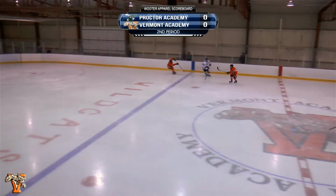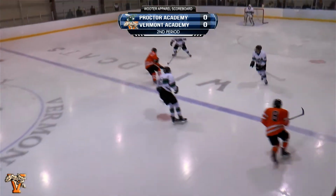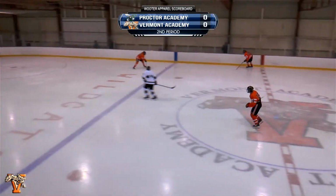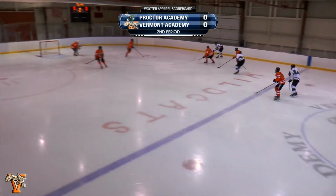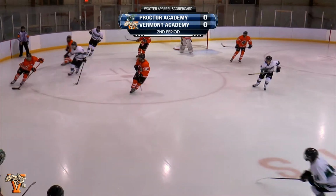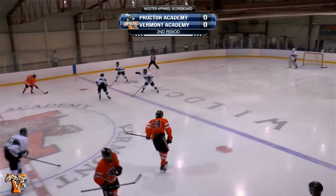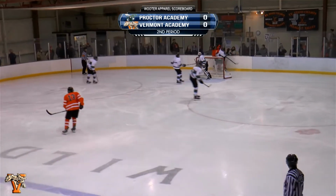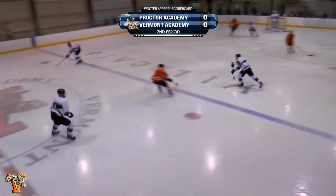And look out here as they hang one of their forwards, number 17, Ronan Walsh. That was a smart play, heads up. Here's Rashofsky. He can't gather it in. Intercepted. Nice move. And the centering pass was broken up. Here comes Condop. Condop cutting wide. Condop had 3 assists in a 4-2 win against Holderness in Vermont Academy's last contest.